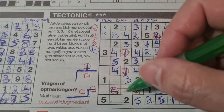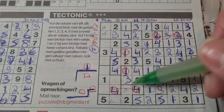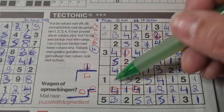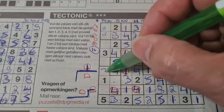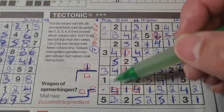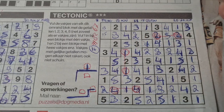2 numbers left in this area for numbers 1 and 3. 1 and 3, we have a 3 there, no 3 there. 3 should be here, and 1 goes there. This box can be 3, that box can be 3. So 1 box left for the 3 in this area should be there. 2 numbers left in this area for numbers 2 and 5. 2 to 5. We have a 5 there, no 5 there. 5 should be here, the 2 goes there.